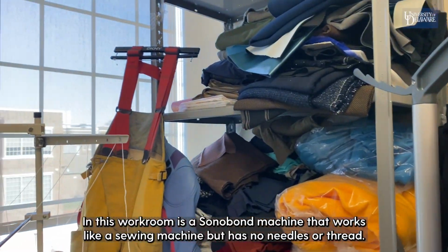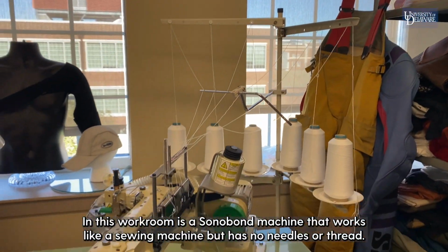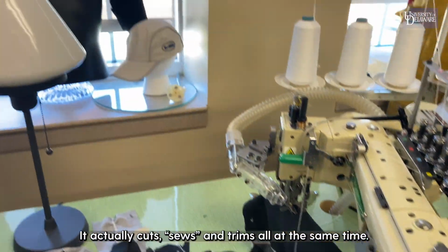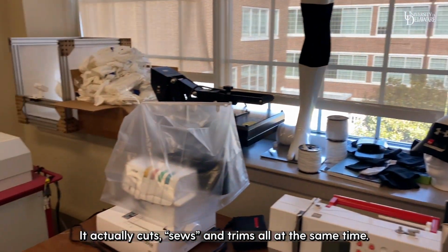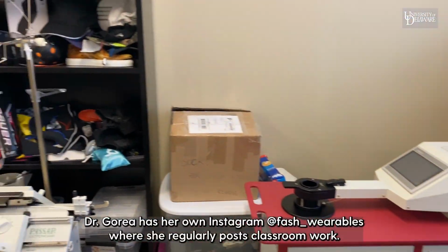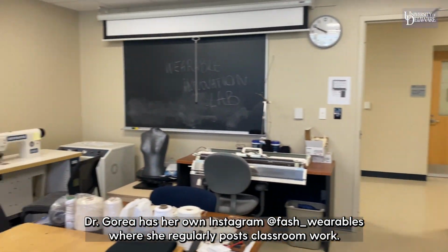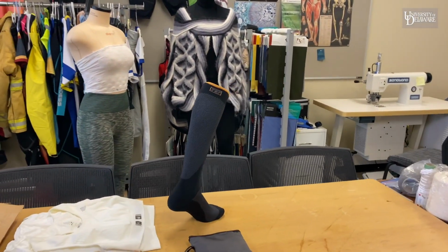In this workroom is a Sonobond machine that works like a sewing machine but has no needles or thread. It actually cuts, sews, and trims all at the same time. Dr. Garea has her own Instagram, fash_wearables, where she regularly posts classroom work.